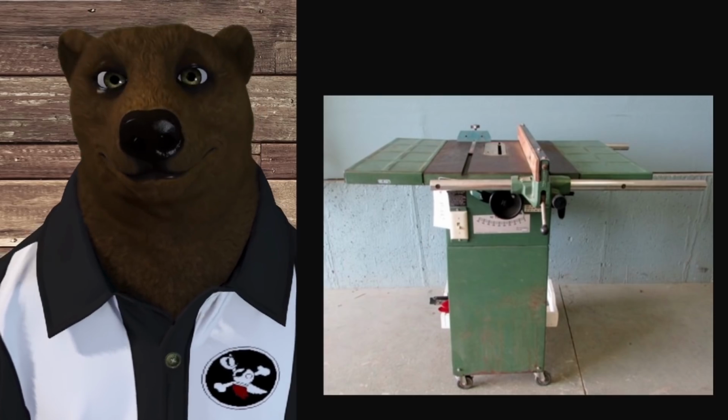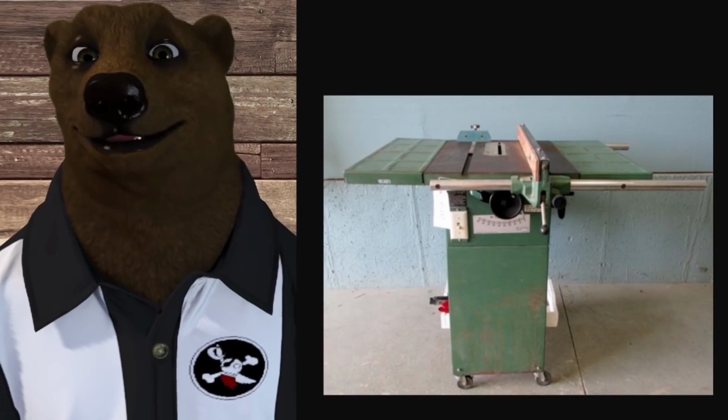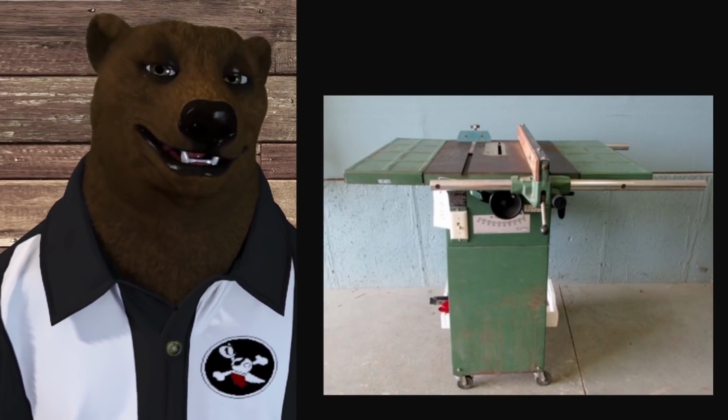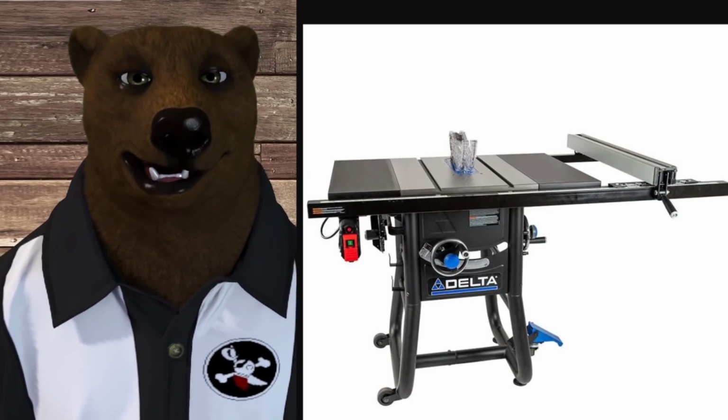I'd honestly advise against buying these, because the core is nice, but you'd have to upgrade the wings. You need to upgrade the fence. You probably want a better stand on it. By the time you do all that, you're looking at in the realm of a saw like this.